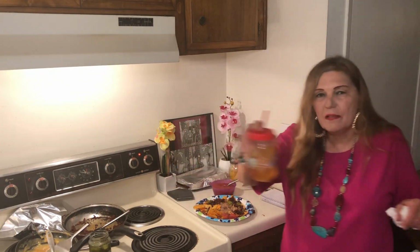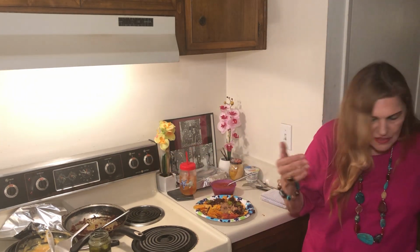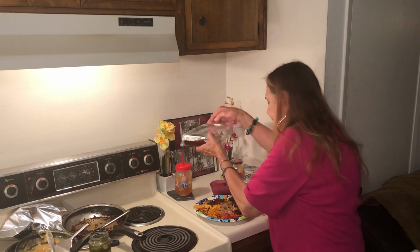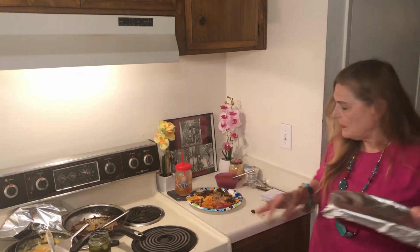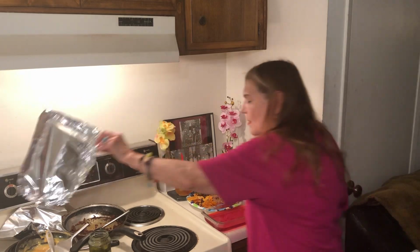And I have some tea that I had left over. Peach tea. That is delicious. Okay, now for my mystery dessert. This would be a great layered salad. You know, like those 7-layered salad.